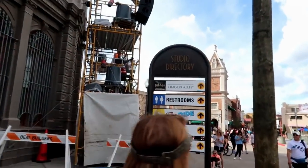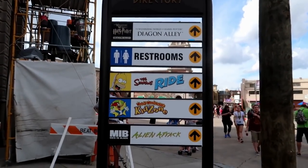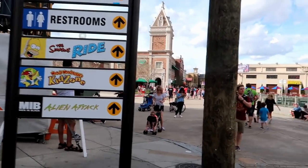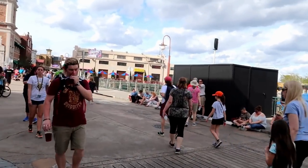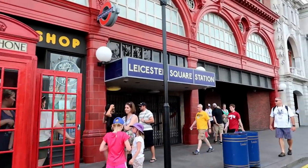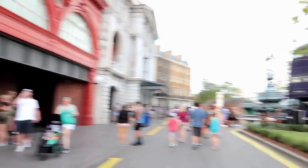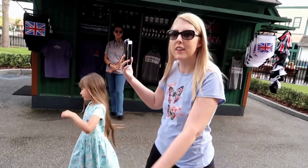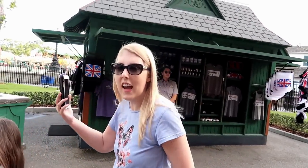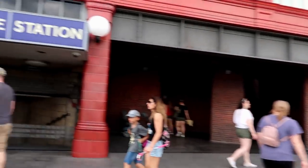Here we go. A nice signpost. Diagon Alley, Simpsons Ride, Kids Zone, Alien Attack. All this way. Just the Square Station. But it's not, because we're in 30 degree heat, is it? Yeah, and plus there's not as many people around. Yeah, it's nowhere near as busy.